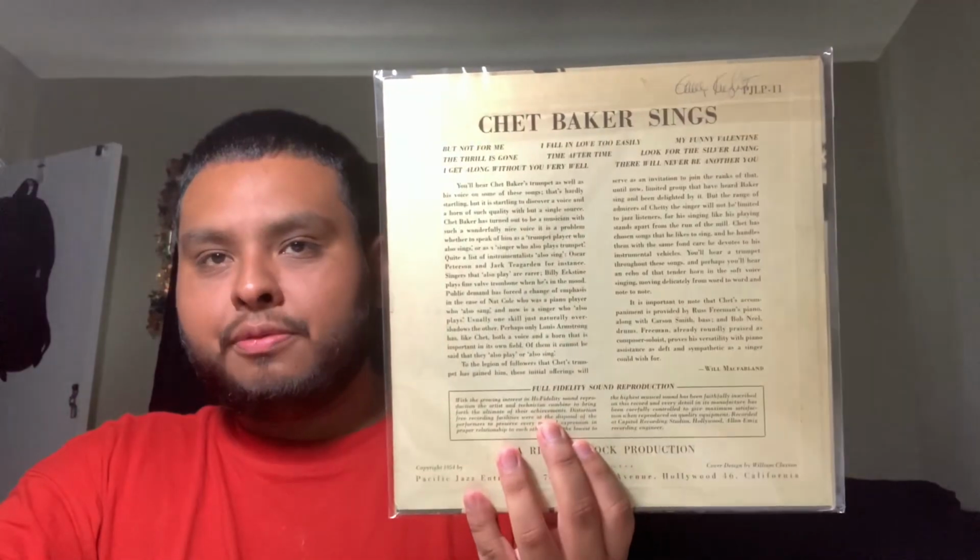Hope that made sense. But yeah, I was able to find a pretty clean copy of Chet Baker Sings 10-inch on eBay for a pretty good price, I would say. It's hard to find a copy online for a good price, so I'm pretty sure I got a good deal on this. Anyways, I'm going to be including some of the stuff that I mentioned, what I listened to on here, as well as these two copies.